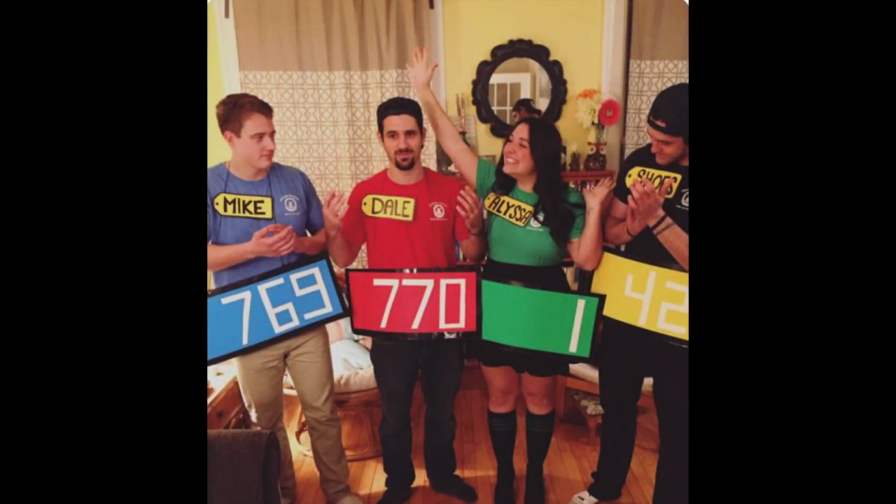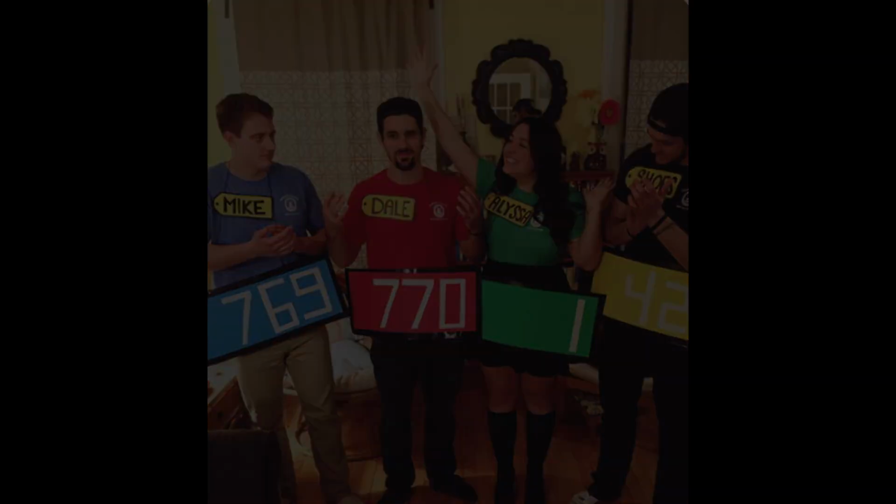Come on down. You are the next contestant on The Price is Right. Check out these Price is Right costumes that these people made. Isn't that a cool idea? Mike, Dale, Alyssa. And this one looks like it says shoes on it. But anyway, what a great costume and innovative.